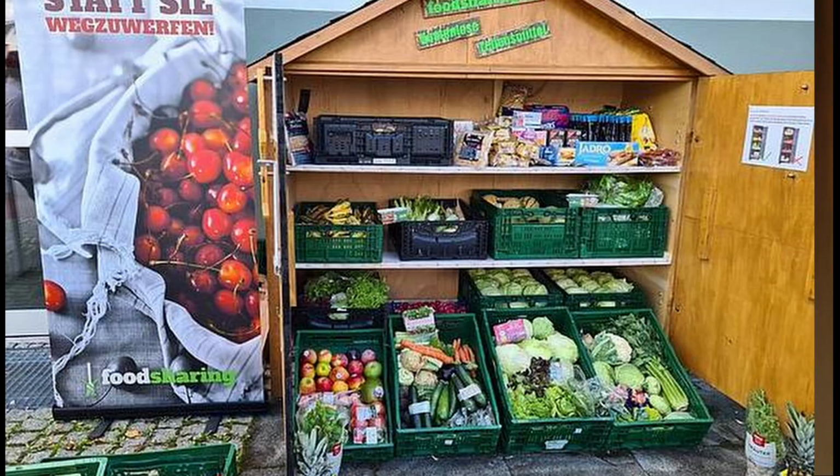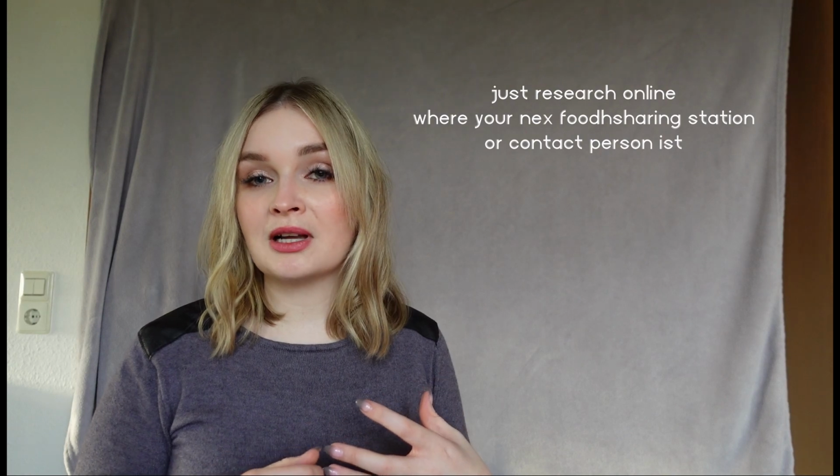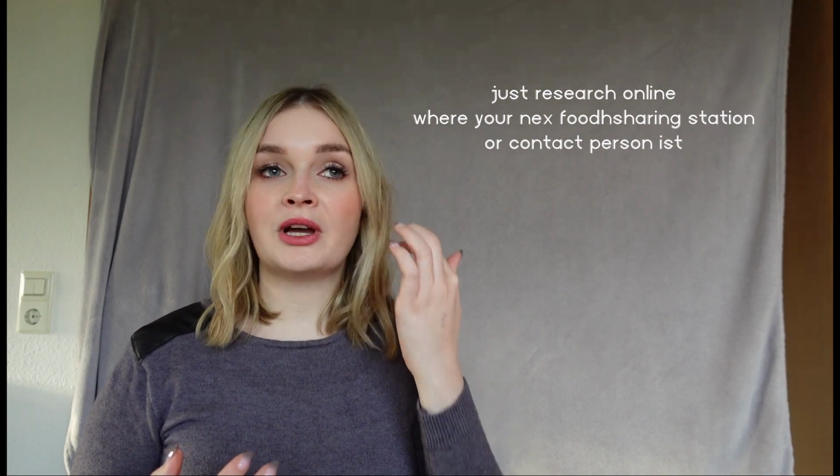There was even a tiramisu, already ready-made, for a dessert, and he collected the food from a local food sharing station or person who was responsible for collecting the product from supermarkets after opening hours or when the food was actually supposed to be disposed of, and instead of that they gave it away for less or no money. It was fun, it was sustainable, we did something for our purse and also for the environment.